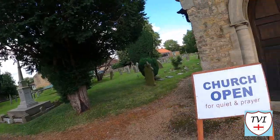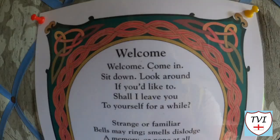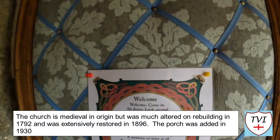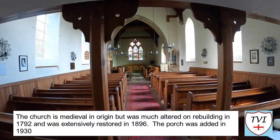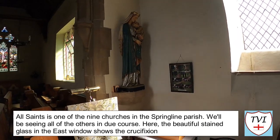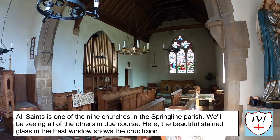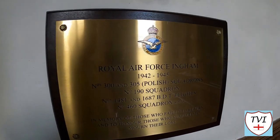Okay, so here we are outside the church here in Ingham, and as you can see, it's open. So let's go and have a look inside this delightful little building. Interesting, on the wall here in the church there's a memorial to the RAF Ingham.